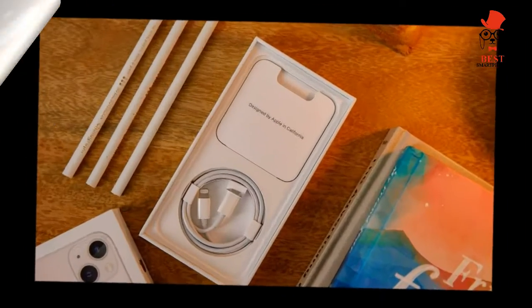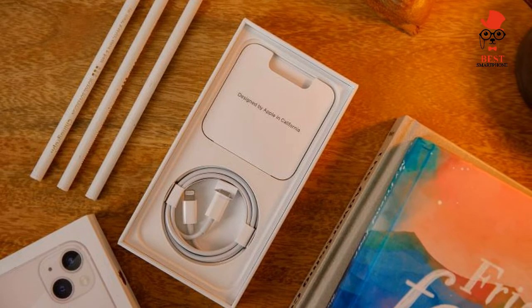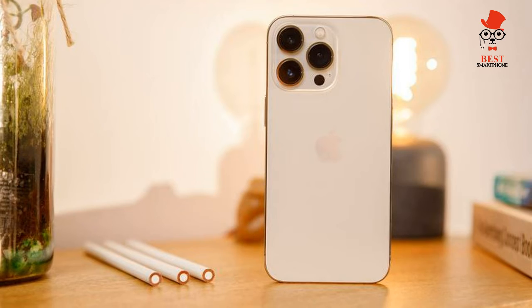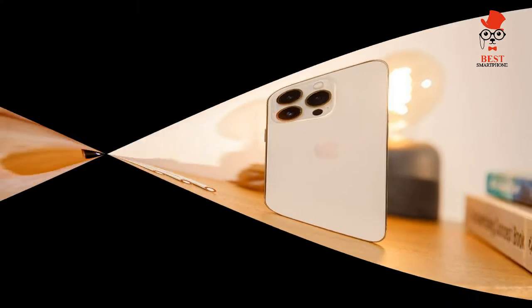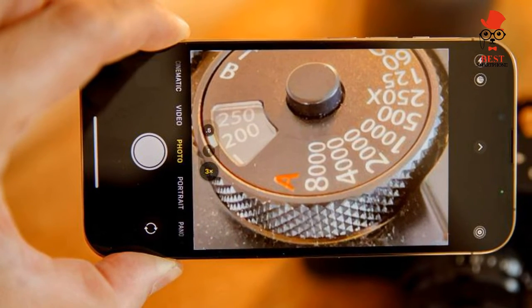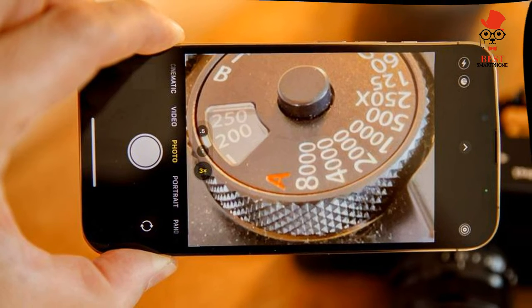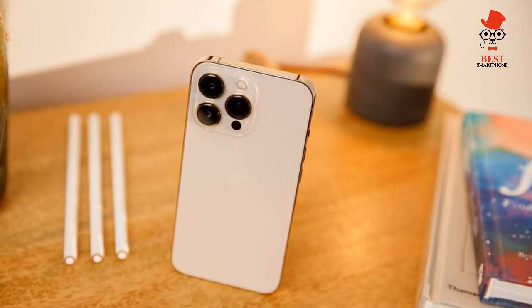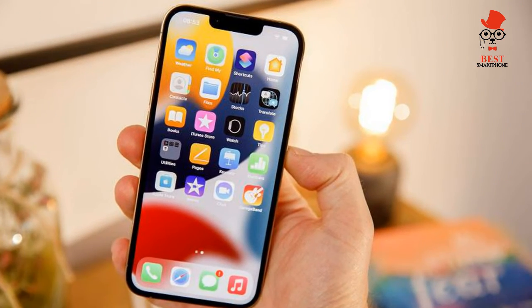Pros: 120Hz ProMotion display. Fantastic camera. Excellent battery life. Cons: slow charging. No always-on display. Smaller notch doesn't improve things.